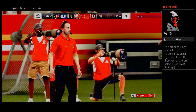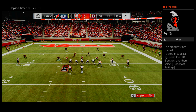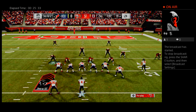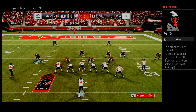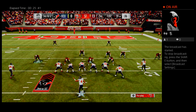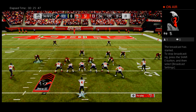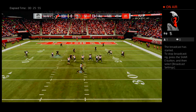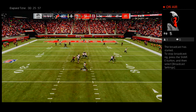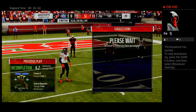The Texans on third down. They've converted 3 out of 5 thus far. This is third down and 12. Now Watson from the gun, he'll throw. And this is going to be incomplete.